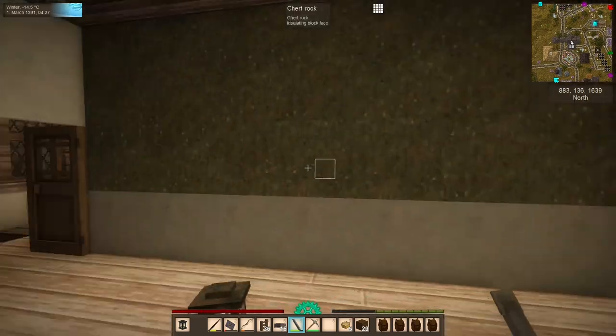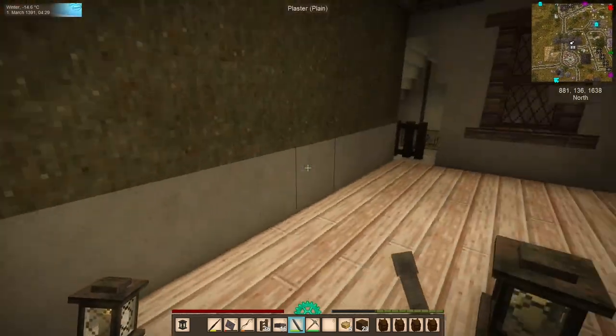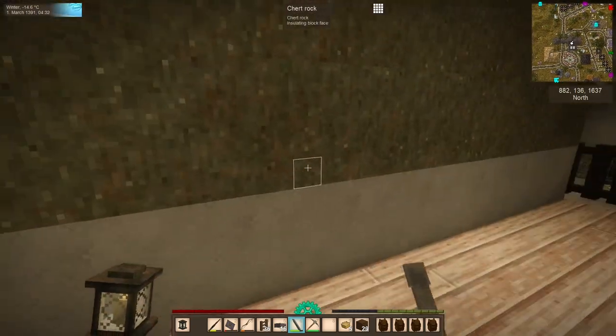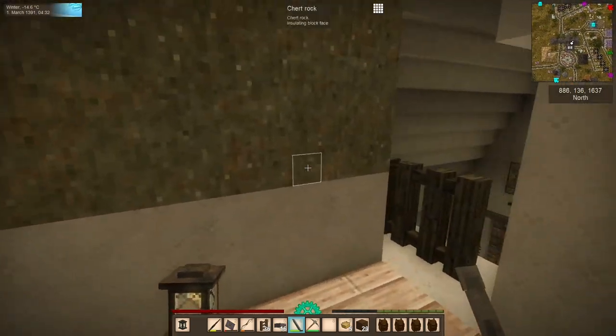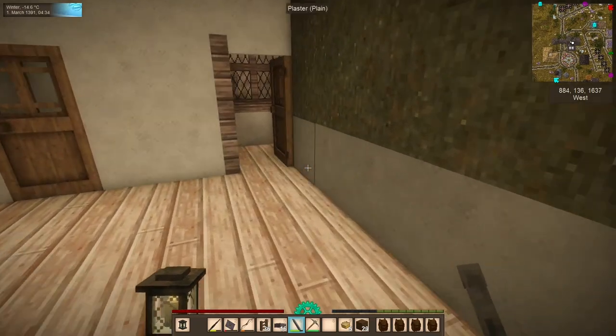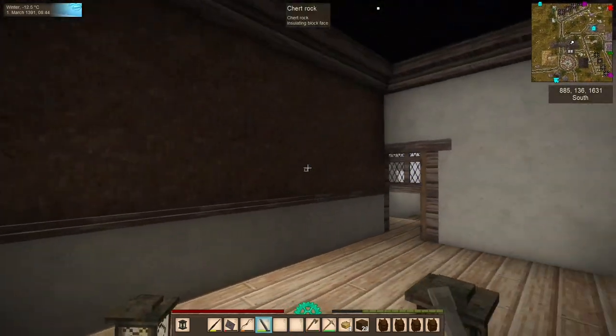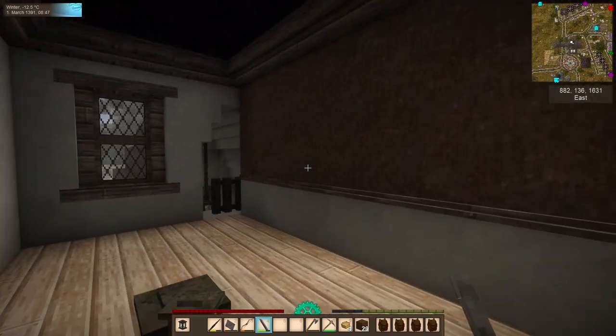And then we'll come take a look at this chair rail I want to do. I think that will definitely help. Absolutely. And I might actually put the chair rail one block up, just so we can put tables and things against this wall. And there we go. I think it's looking kind of nice now.